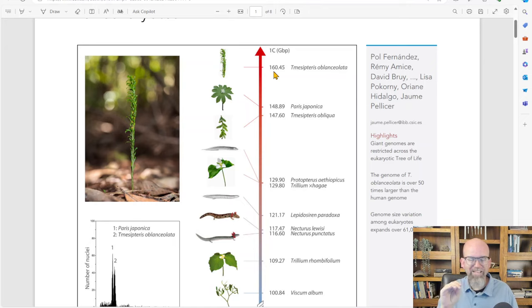And remember, human beings, 3.3. So 50 times the size of a human genome in this little tiny plant right here. There's another species, Mesipteris obliqua, that has 147 billion. And it's a very similar looking species. So you could show both. Here's the one and here's the other. They're both very small, tiny ferns. And yet they differ by what? 23 billion base pairs, right? Eight times the size of a human genome difference between these two little ferns.